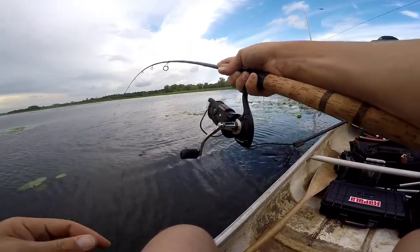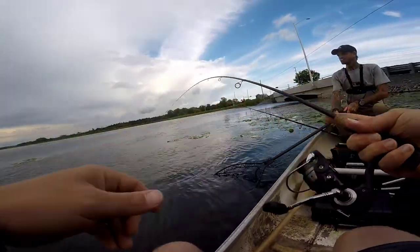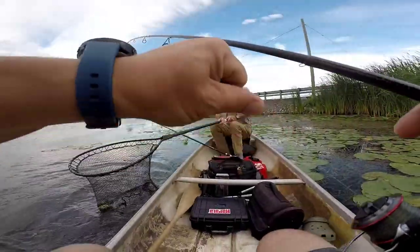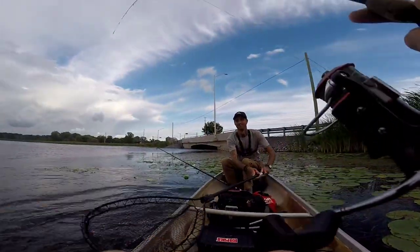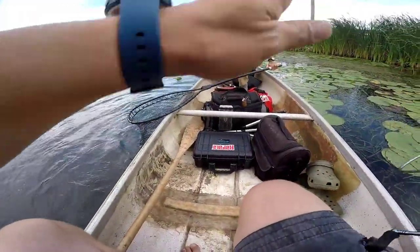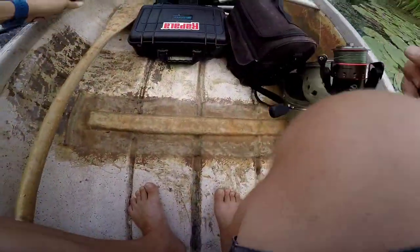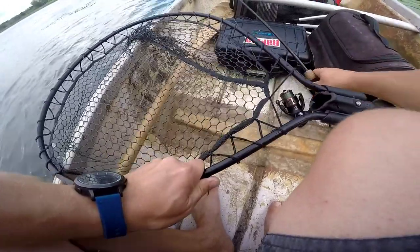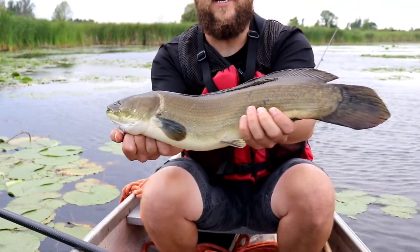On some bait courtesy from Luke. Just for our occasion, buddy. Get in there. Oh yeah, first bowfin of the day. Go crazy. Here, grab the net, and grab my other hand. Oh yeah, nice little bowfin. Not a huge one, but a nice one.